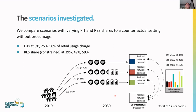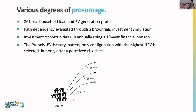So when we just look at the household sector, how do we get all the way up to the residual network demand profiles? We use 261 real household load profiles, and each individual household makes an investment decision every year and says, given the expected electricity prices, given today's prices of PV systems and battery systems, is it cost effective for me to actually invest? And if it's not cost effective in terms of net present value, then do not go ahead. If it is, then you make the investment, and then the following year you try again, given that now you've already got the existing system.